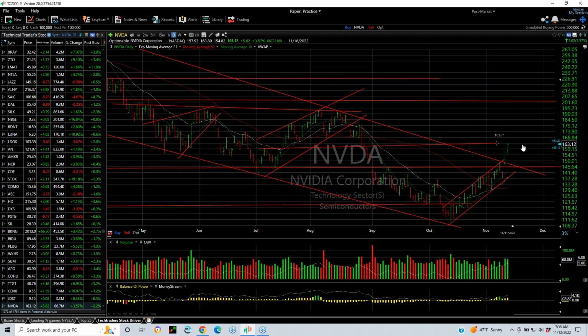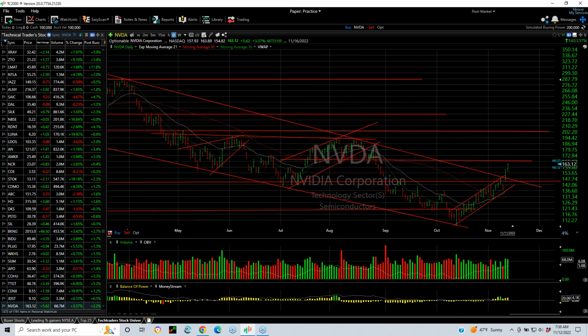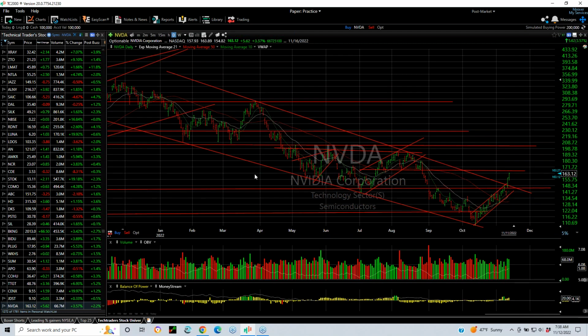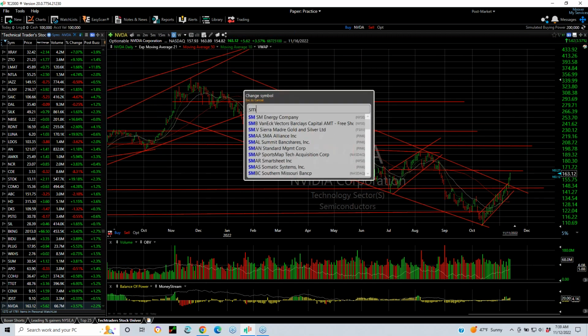At this point, there is some overhead resistance that comes in just above where we are. And then we're looking at 179.80. And of all the stocks, this one looks among the top couple on the NASDAQ 100 generals list. So that covers most of the stocks that we follow that are NASDAQ generals. Let's look at some ETFs.